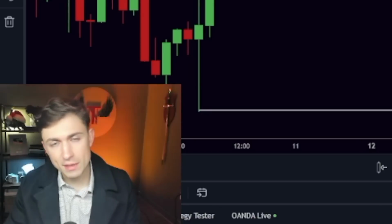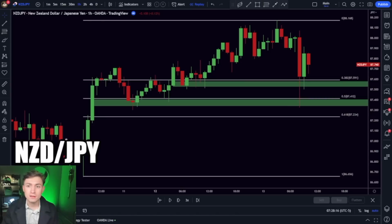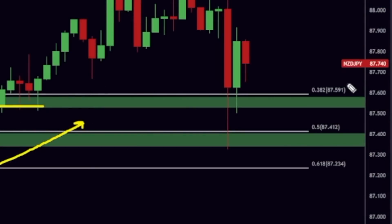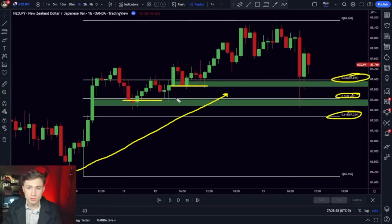Okay, traders, let me ask you a question. Would you take this trade? Price is pulling back. The overall structure seems to be to the upside, and we've got some support levels marked out. I've got the 38.2%, the 50%, and the 61.8. The one that I like the most is the 50% retracement, as in this case, it has a major level of support lined up with it.